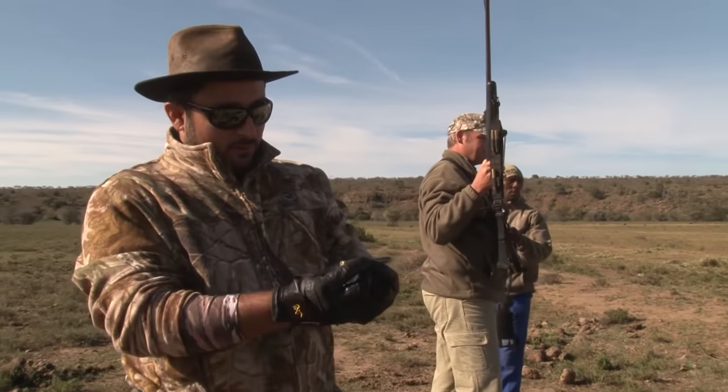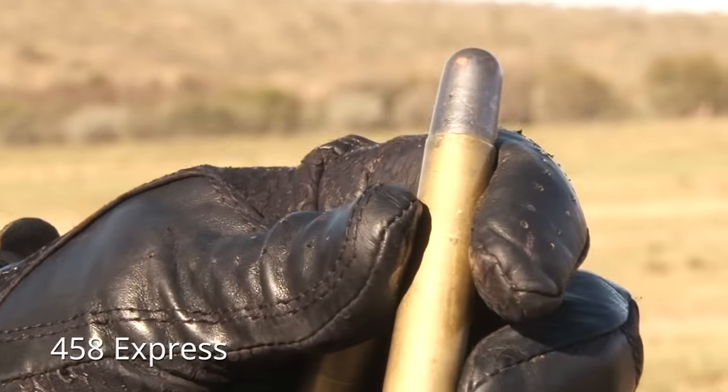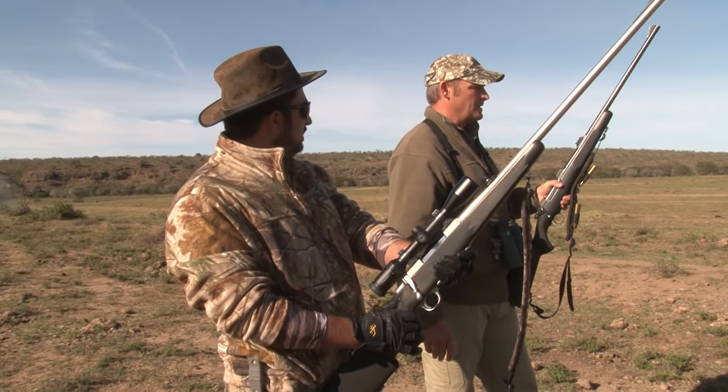This is what I finished him off with. A 550 grain, 458. Nice bull, very nice bull.